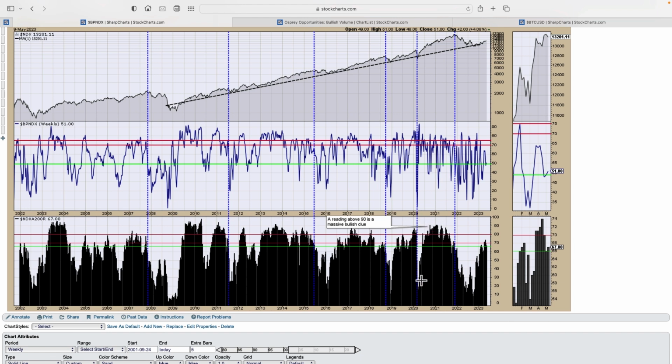After COVID, look at how timely this note is. A bullish reading above 90 is a massive bullish clue. And, you know, we just kept going for another whole year after that. But we just haven't been able to; we're 20 points short of that, and we've been trying to get going, but it's really been a struggle. And so what we saw back in 05 and 06 was we'd kind of rally and then just fade again. And so these dips don't look very big, but they're actually quite important.